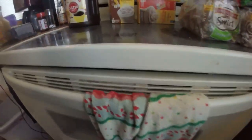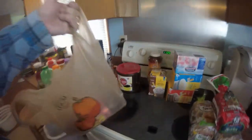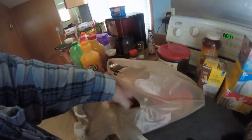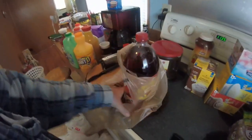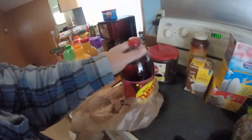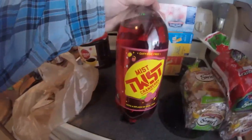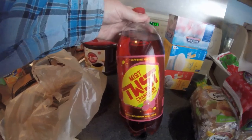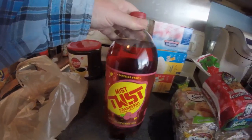And now I'll be doing a Family Fare haul. And this is from Family Fare. Let's see, I picked me up a mint twist cranberry. Give that a shot, see how that tastes.